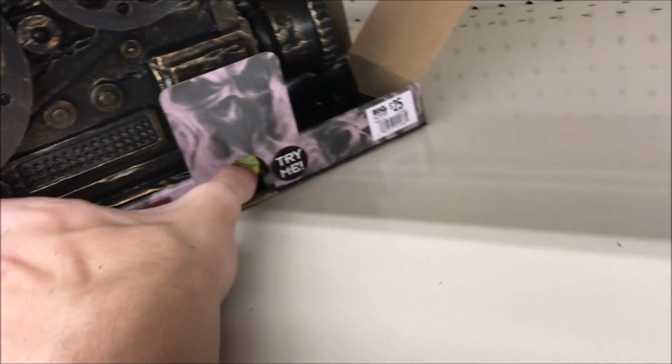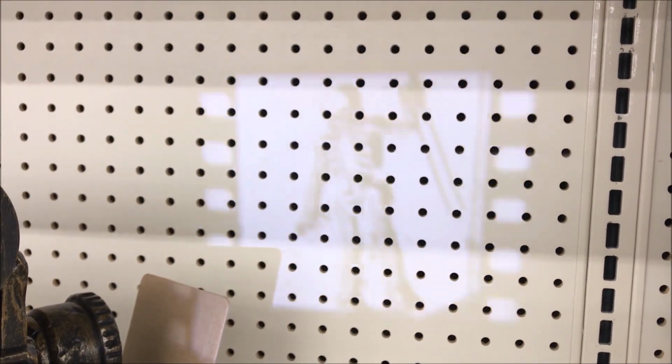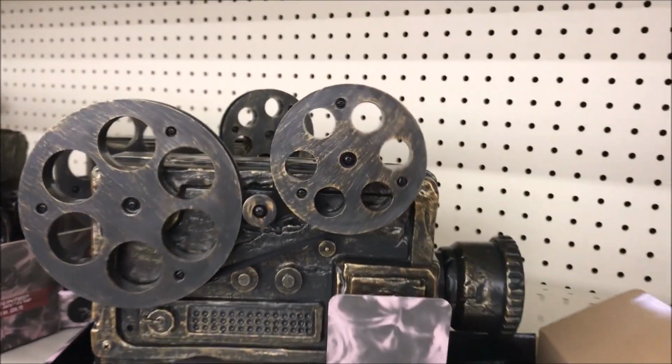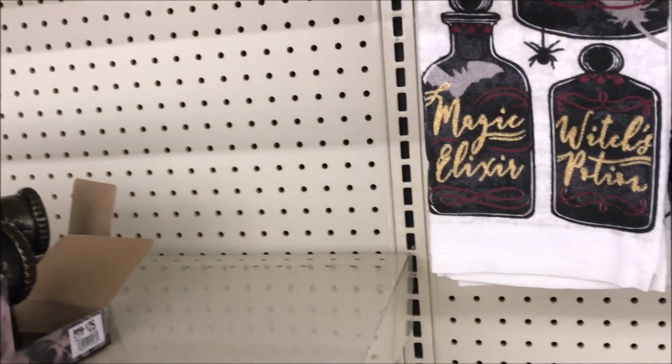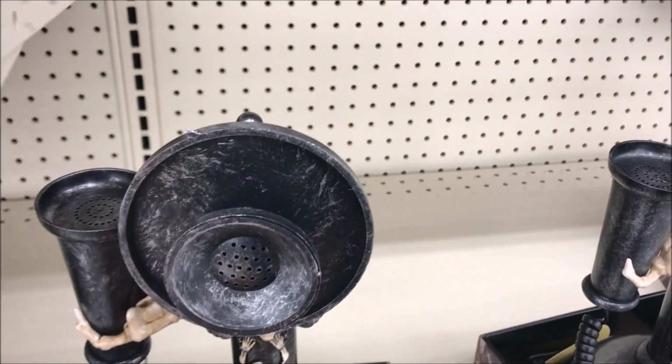Just button with one hand. There we go. Of course, the more you back it up, the clearer the image gets. I really like this thing. I would get it, but I'm currently kind of saving my money for something else.